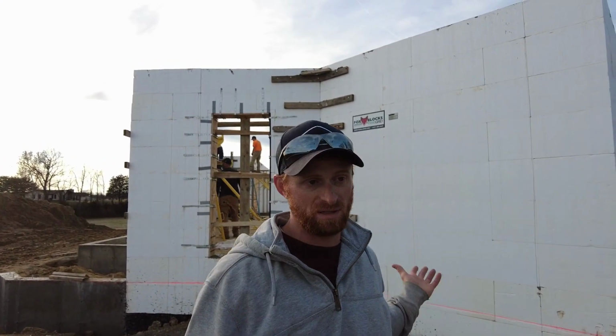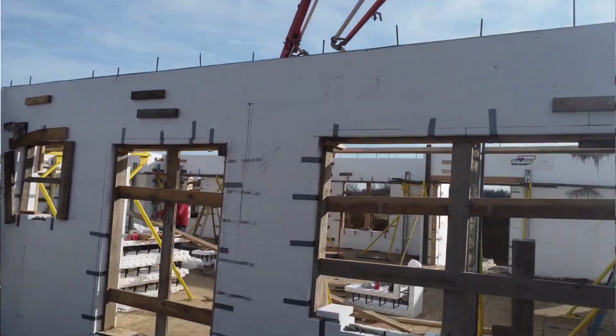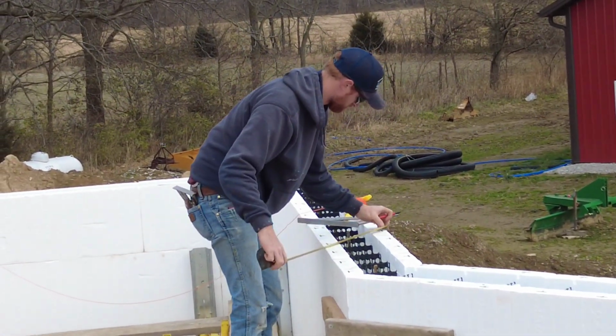Okay. Now, a job like this where we're going all the way up, it involves building your subfloor inside the ICF, because you continue the ICF all the way up on the outside. So your subfloor is suspended and all your interior framing is inside your ICF structure. So that takes more time when you're doing a whole house project like this.